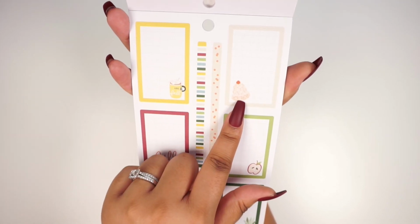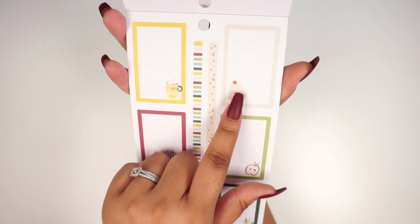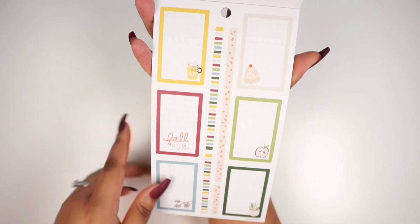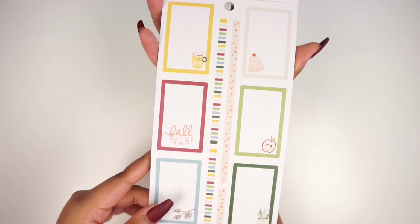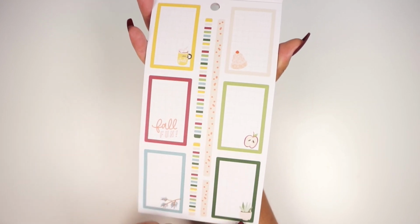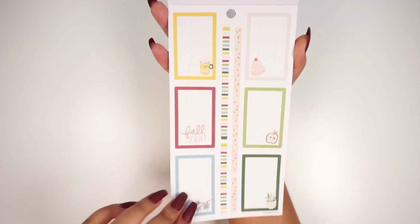Then we have a mug right there of hot chocolate that says love fall. We have this winter hat, this toboggan. We have this apple, fall fun. I think these are like pine leaves. And then we have this plant down here.